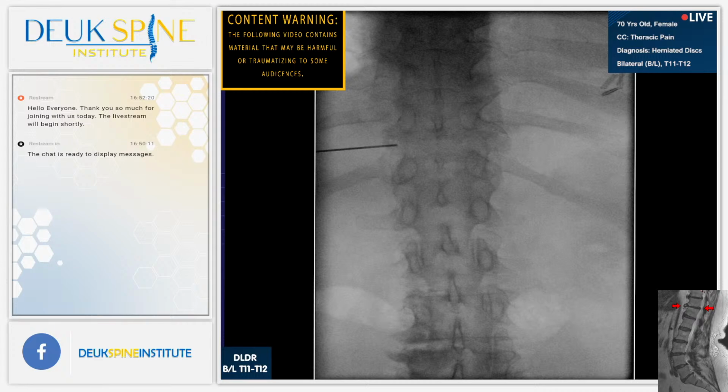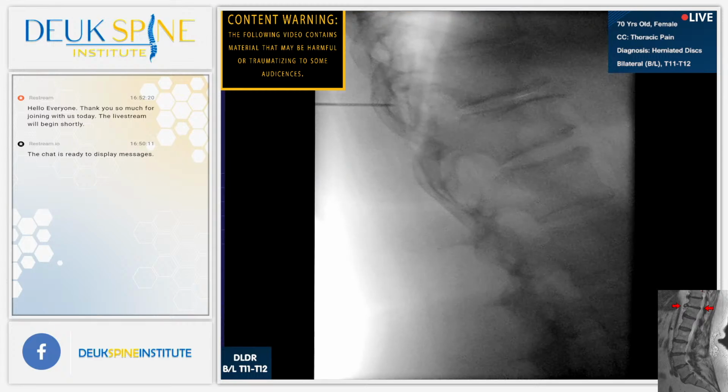She doesn't have much pain in this area. We're not doing the surgery for pain. We're doing the surgery because she's getting numbness and tingling from spinal cord compression.